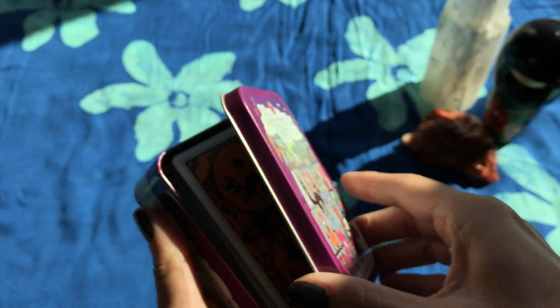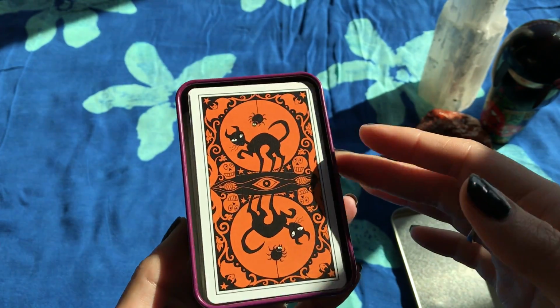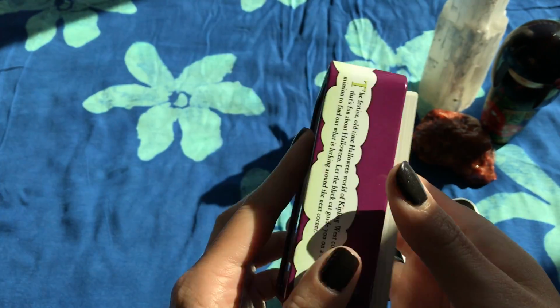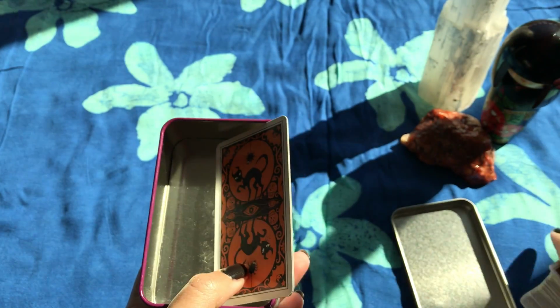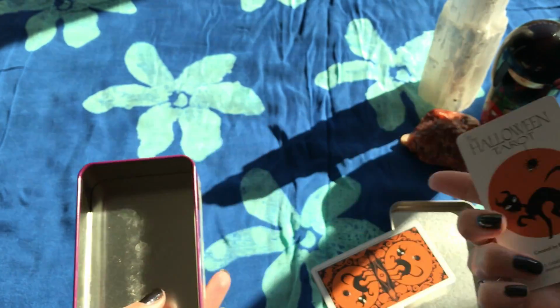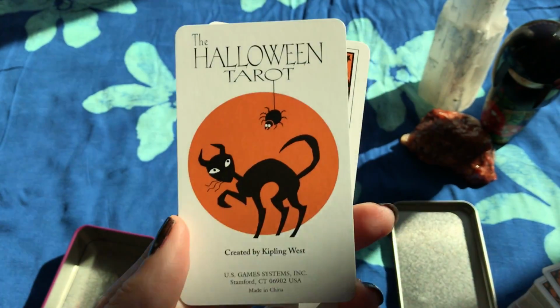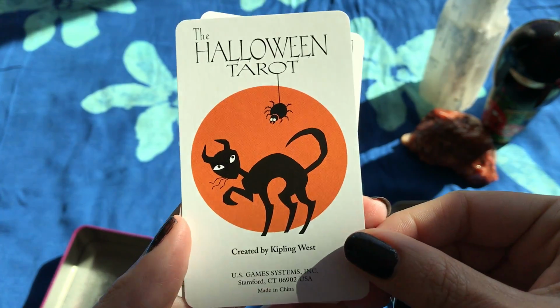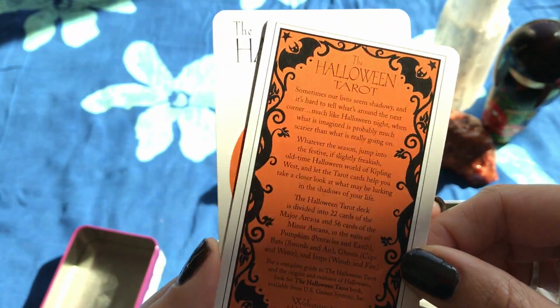Okay, so let's go ahead and open this up. And I love that it's a tin. I love when cards come in tins, especially when they're little decks, so that you can just carry them around and you know that they're not going to get all jacked up. So these are the, I would say, 2 little extra cards. So this is like your cover card. And this is just a little information card.